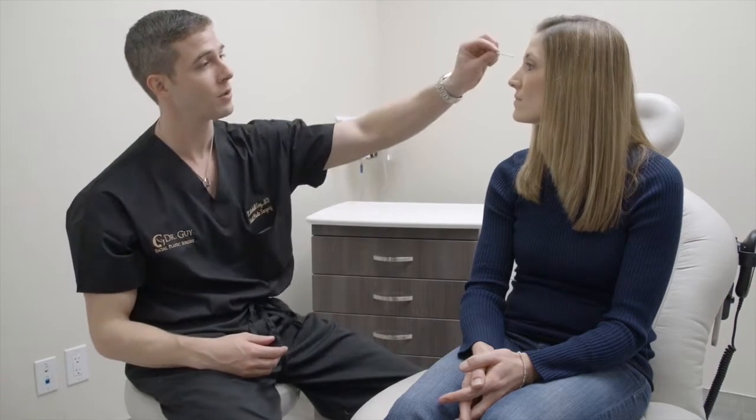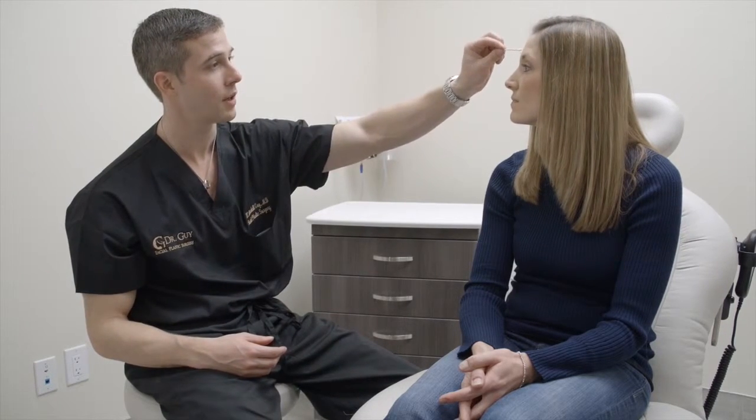Not everyone needs those fat bags addressed, but for some people, that's one of the first signs they're going to see, sort of a fullness, especially in the lower eyelids. So when you perform that type of surgery, you're going to be removing any extra or excess skin there. That's more common on the top or the upper eyelids.